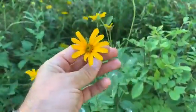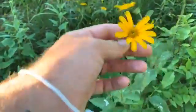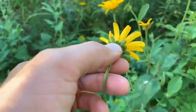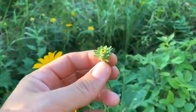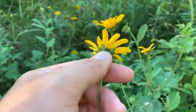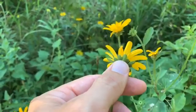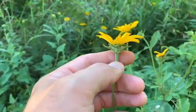Nice. Here we have more of our late summer yellows. This is a sunflower. I believe it's an oxeye sunflower. I'm just looking at the bracts at the bottom here. That's the green part. The bracts protect the flower and open as the flower opens. So oxeye sunflower or false sunflower has these more rounded bracts, so you can see there in my thumb. I'll try and find another sunflower and compare that to the pointy bracts that many other sunflowers have.